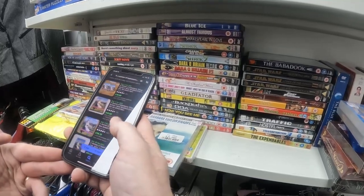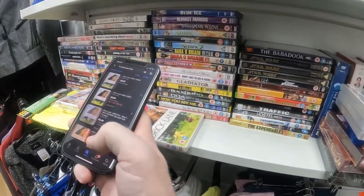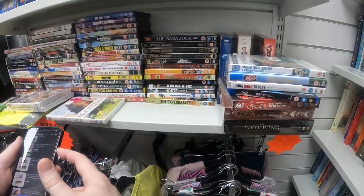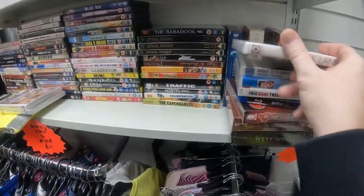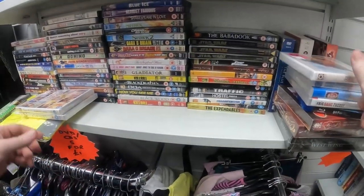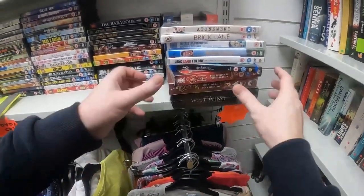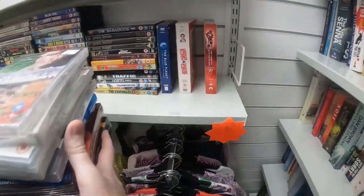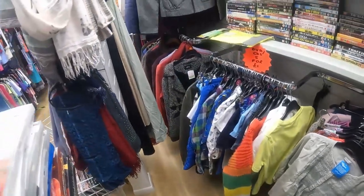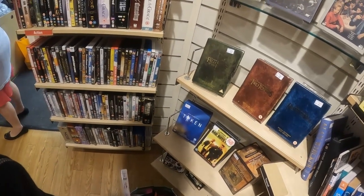At the moment I'm very, very focused on DVDs. I have been picking up DVDs left, right and centre. I've got a video that I'm really interested in filming coming up. It's going to be based around a couple of DVD mystery bags, so I will keep you apprised as to that one. You'll see there, we've got a massive pile of DVDs, and that's going to wrap it up in Age UK.